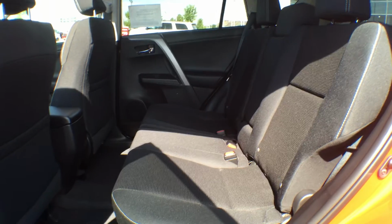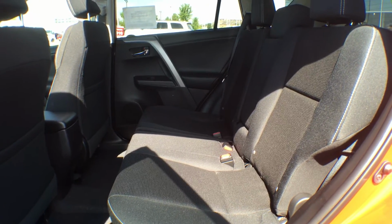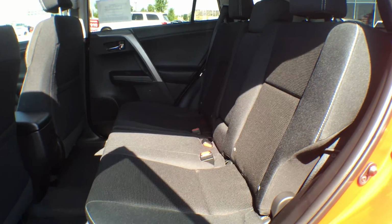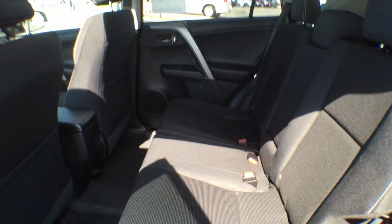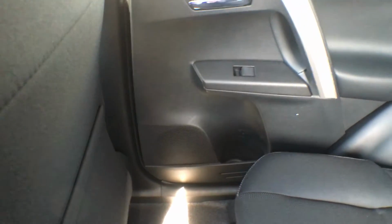Bringing you into the rear seating here, that cloth material is carried throughout, as well as that white stitching. So again, not only comfortable, but also very eye-catching. They've added a whole bunch of convenience features back here for us. So we have seat back pockets in both the driver as well as the passenger side seat. We have bottle holders in both the doors, as well as the ability of opening and closing our own windows.